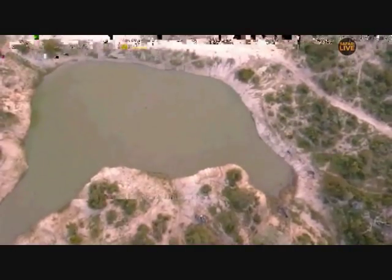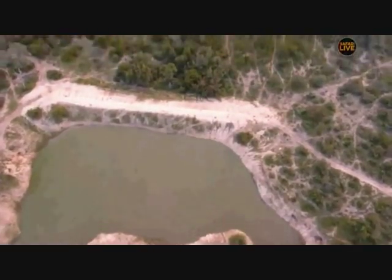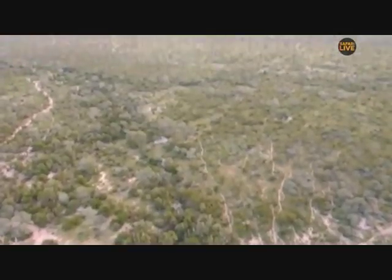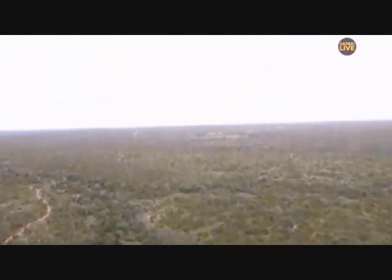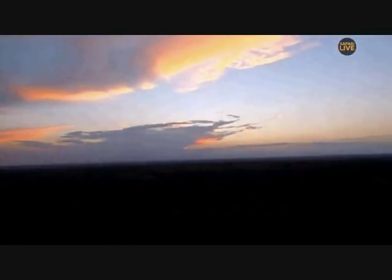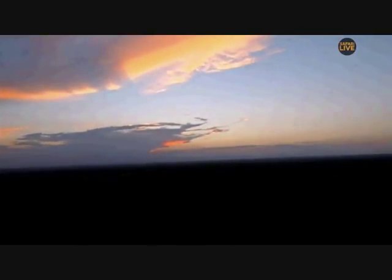There you can see our vehicle at Buffelshoek Dam, the big muddy pond. We are 100 meters in the sky. It's about 300 feet. And the setting sun is racing towards the horizon, and we have the benefit of the drone, and it is a marvelous view.